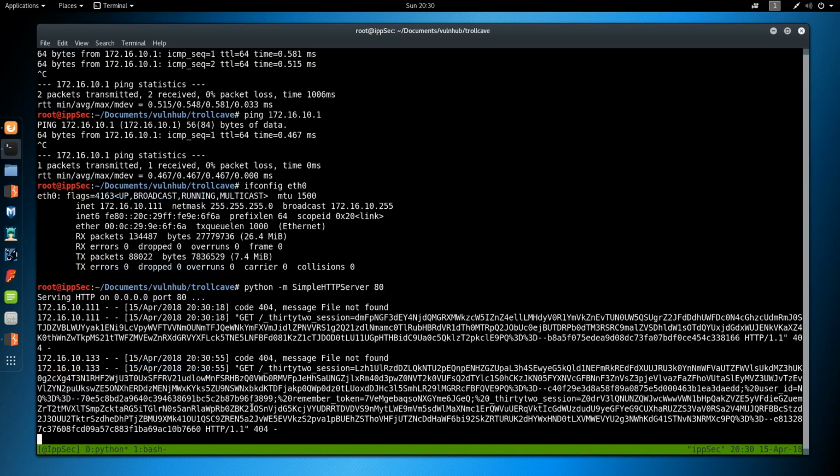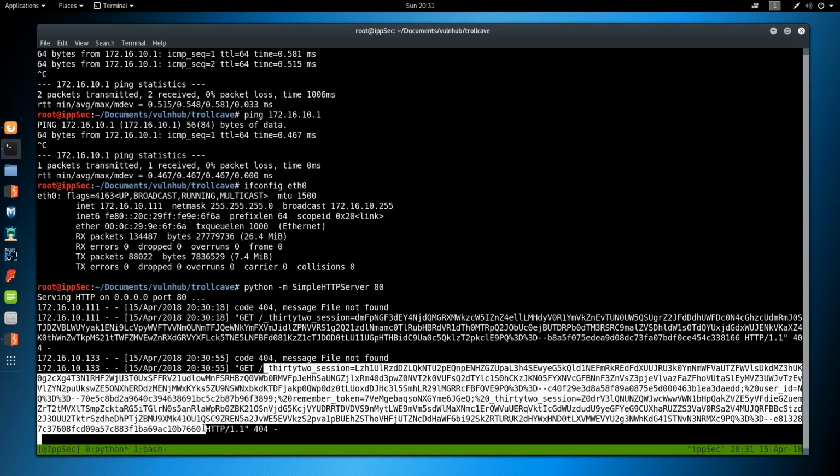And there we go. We got another cookie. And this time it's coming from 10.133, which is the IP address of Trollcave. And it looks like we have multiple cookies. That's odd. So, let's go to this window.